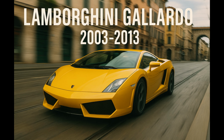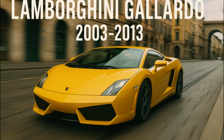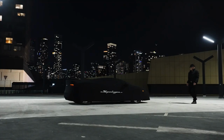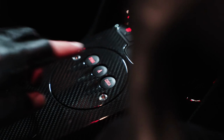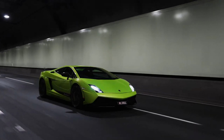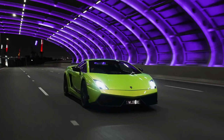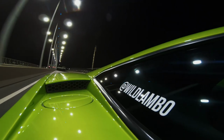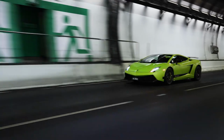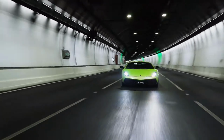15. Lamborghini Gallardo, 2003 to 2013. Lamborghini's bestseller of the 2000s, the Gallardo introduced a V10 engine, 5.0L to 5.2L, up to 570 horsepower, and marked Lambo's full entry into the mainstream supercar market. Offered in coupe, Spyder, RWD, Balboni, Superleggera, and many special editions, over 14,000 units were sold.